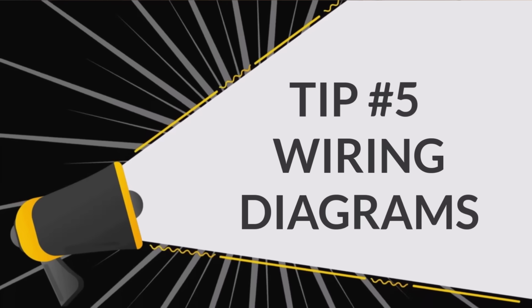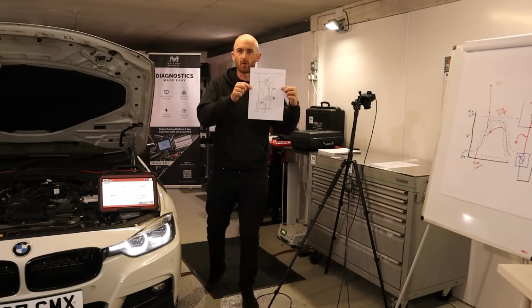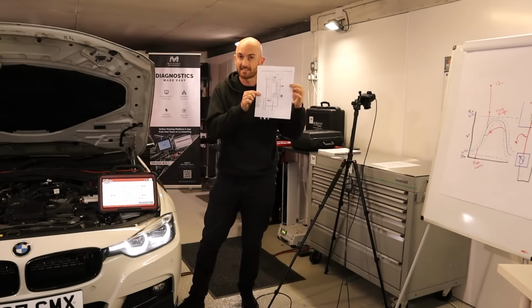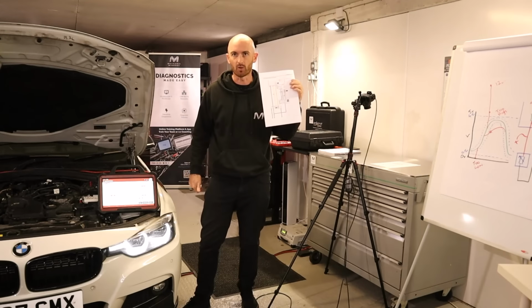So the fifth thing that you need to work on is everyone's favourite, wiring diagrams. Possibly the number one roadblock to doing better and successful diagnostics quickly is getting hold of good information. After that would be interpreting it properly.